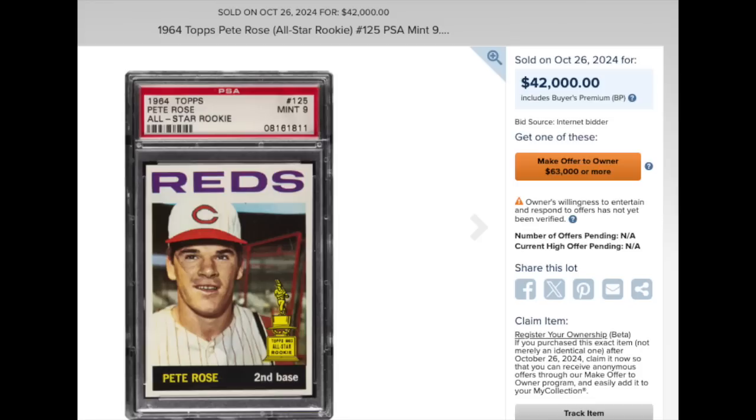But the last 5 sales of a PSA 9, going back about a year and a half or so, were all in the 20s and averaged about $26,000. So the price here is quite high compared to the most recent sales of PSA 9s. It is a PSA Pop 36, and there are no copies graded higher in a Gem Mint 10.